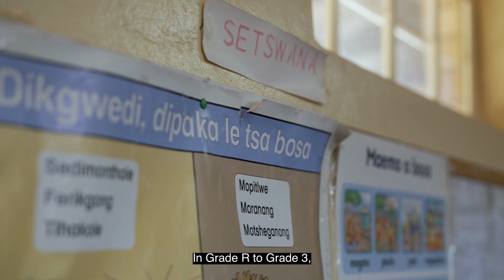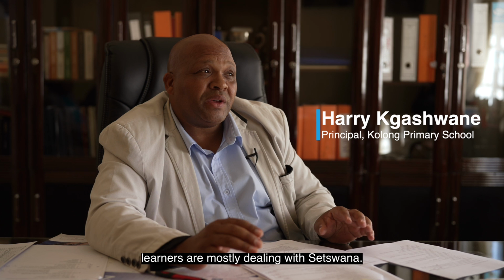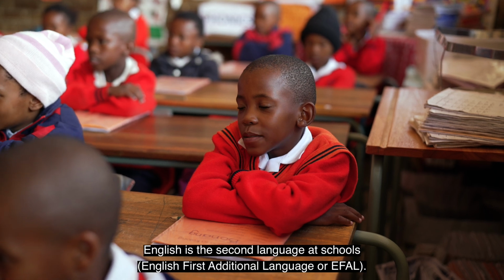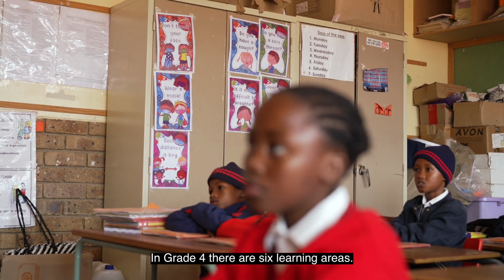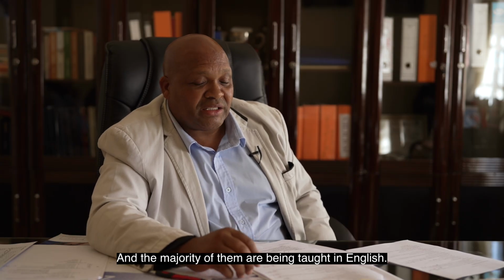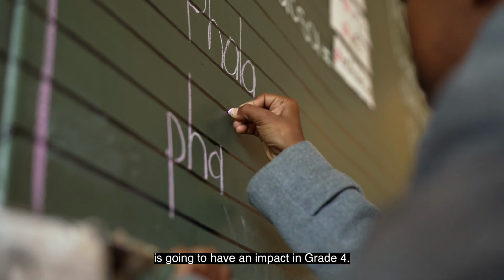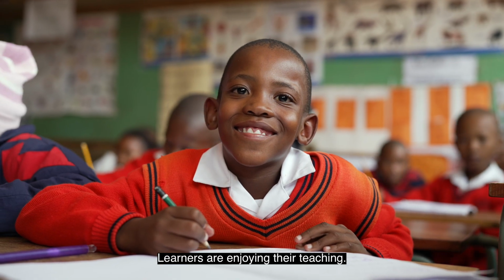In grade R to grade 3, learners mostly are dealing with Setswana. They are taught in Setswana. The home language is Setswana here, English as the second language at school. In grade 4, there are 6 learning areas, and majority of them are being handled in English. And it's a challenge. The EGRP that they dealt with in the lower grade is going to have an impact in grade 4. Learners are enjoying their teaching.